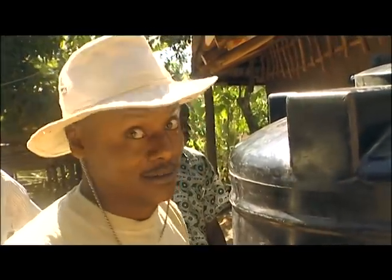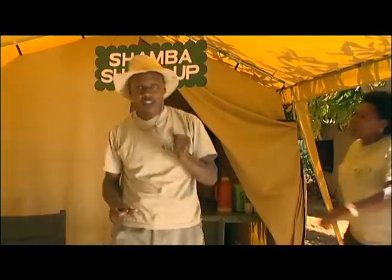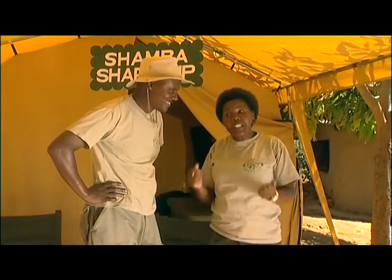Sound of water trickling down the tank. Wow, beautiful. Yeah, I'm a rainmaker. What's happening? Well, I just made rain, you know. Now Vincent can harvest lots and lots of rainwater. And Vincent can also expand his chicken business.